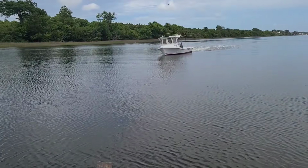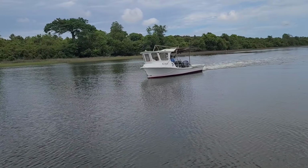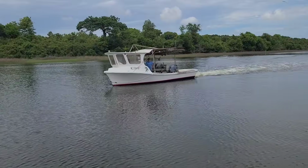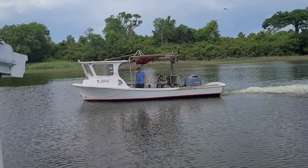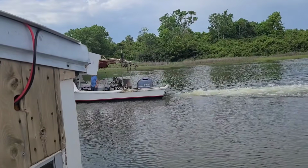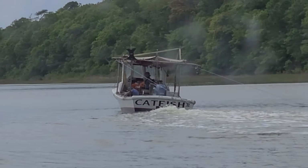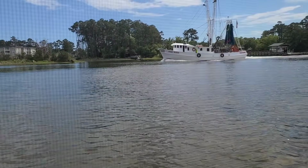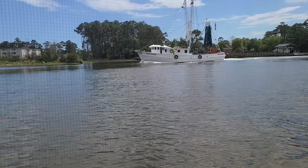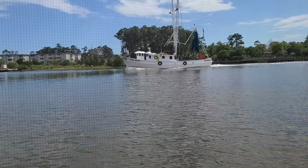It's an interesting fishing boat here. Look at that. They're trawling, I guess. I like yours too. Cool. Got some fishing boats going out. Getting kind of close to a outlet. Cape Fear River, I think.